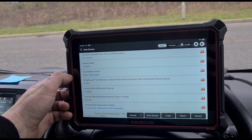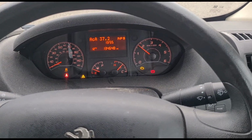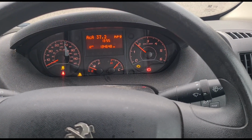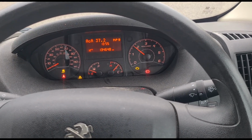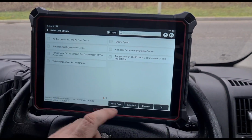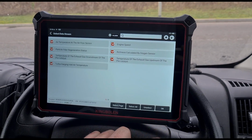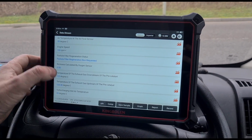Particle filter is at 15 millibars. Now this engine has got a strange fault where it won't allow me to rev it above about 1800 to 1600 RPM. Now let's go to exhaust line information 3 and see if there's anything here that sticks out. No.